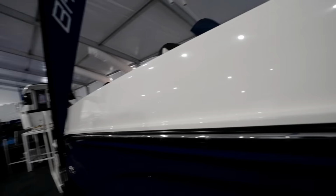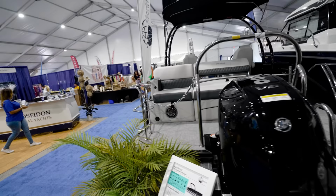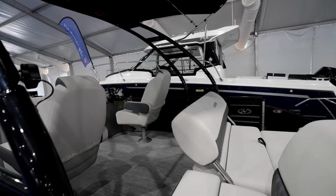We got some pontoon boats here. You know what I gotta do? I gotta go back to the Chicago Boat Show. And once I go to the Chicago Boat Show, we're going to see a whole lot of pontoon boats. I'll do it, guys. Early 2024.